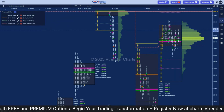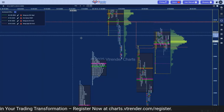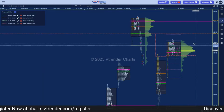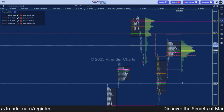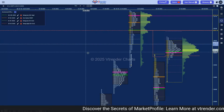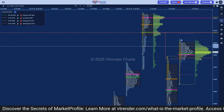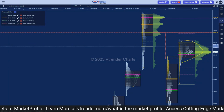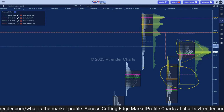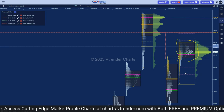So what is in store for tomorrow? Looking at just the profile chart, I'll come to the order flow chart in a bit. Looking at just the profile chart, what have we done? We have formed a well-balanced P-shaped profile on the daily. A P-shaped profile gives you a nice value area, because what happens after the initial move, the auction settles down into a narrow range. So this value area would be the focus at the open tomorrow.